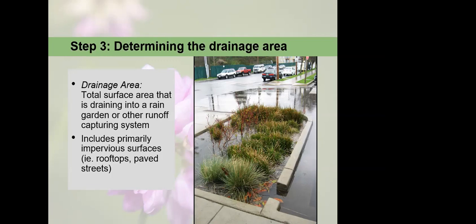So again, the drainage area is the total surface area that is draining into your rain garden. So it's what's feeding your rain garden. It could be, in this instance here, a parking lot or a sidewalk or a road. Sometimes there's what engineers call the catchment area. So that's all the water that's falling onto this hard impervious surface and feeding these stormwater management facilities. In a residential context, it'll probably be the rooftop of your shed, or a portion of your home, or a portion of your veranda or your front porch. Okay, so that's what we're talking about when we're talking about the drainage area. And that largely will help us in calculating how big or small the rain garden needs to be.